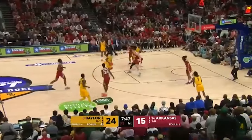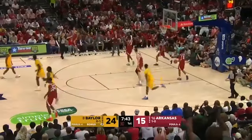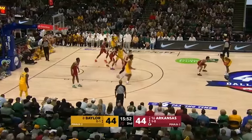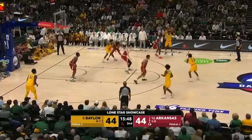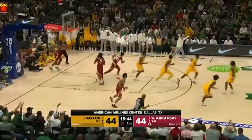Getting downhill. Edgecombe throws it up top, and Ojanwuna with the oop. Nunn left alone, top of the key, and he nails the three as Ivisic throws his hands up.